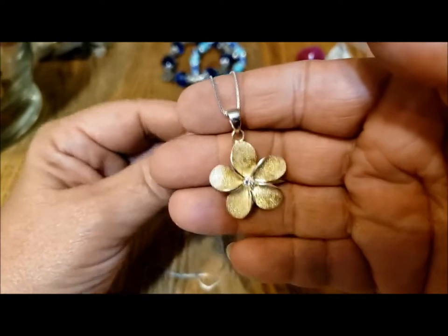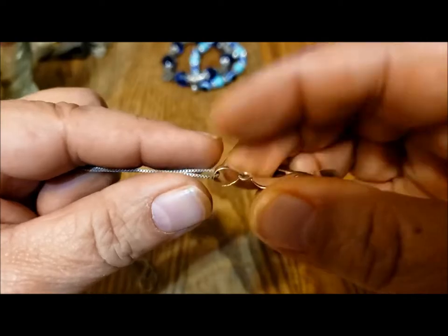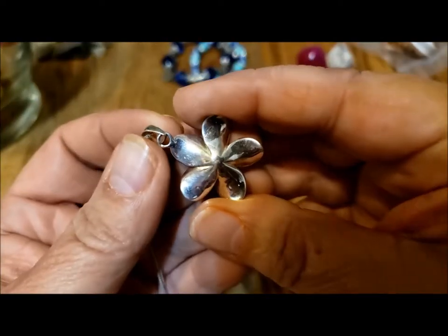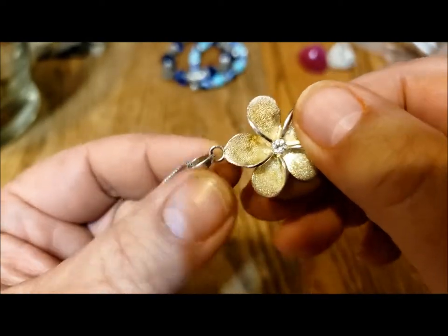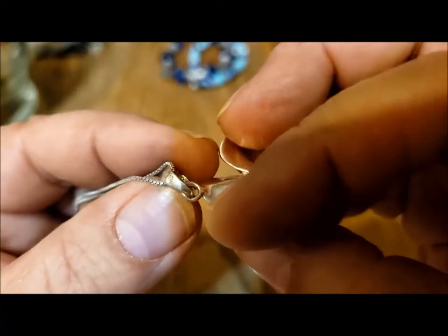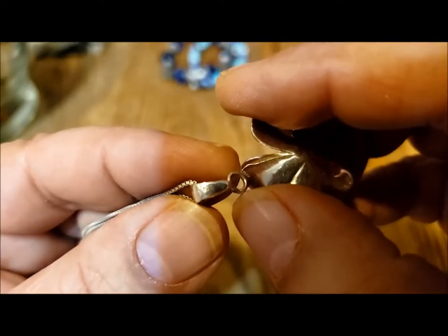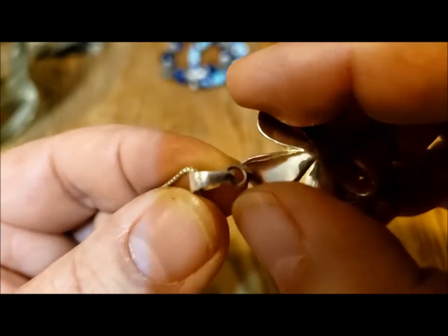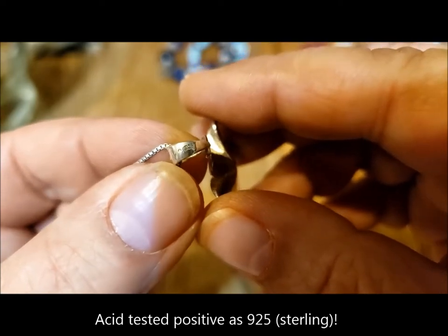It kind of looks yellowy in there in some spots instead of being silver or silver tone where it should be. I'm going to just look at the back. I don't see anything in the bale. Yeah, right in there, it looks kind of like it's stained, like it should be washed or cleaned. Oh, well, look at that. I kind of wondered. It says 925 right there. You can see it too. And then there's an A.